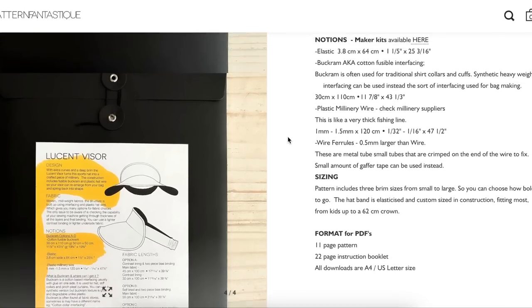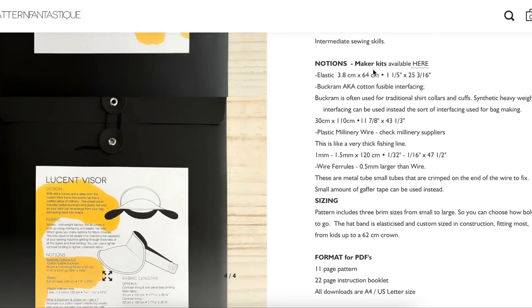I wanted to see the notions. Here we go. Oh, there's kits available. Love that. So you buy this kit and you get all of what you need, so you don't have to go source it from a million different places. That's super helpful. I don't know what the shipping is like to get to the US or other areas outside of Australia, but that could be a really great way for you to save some time for sure.